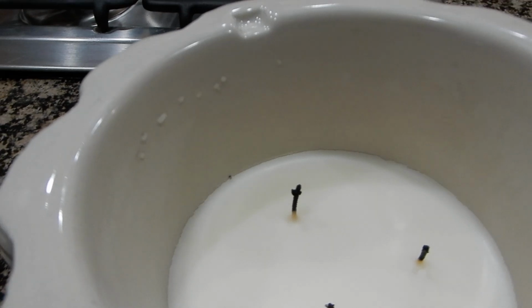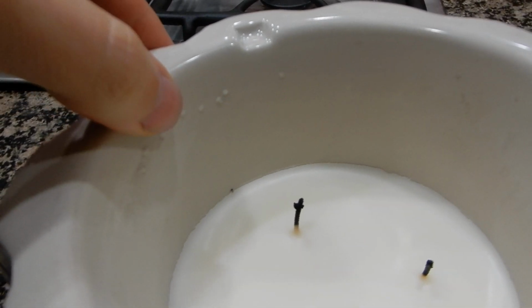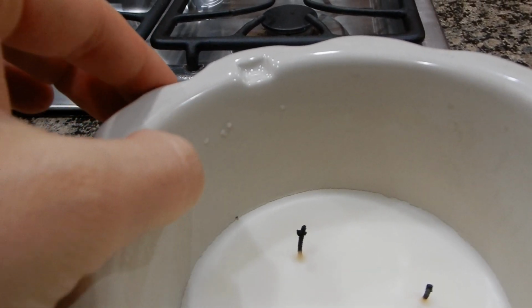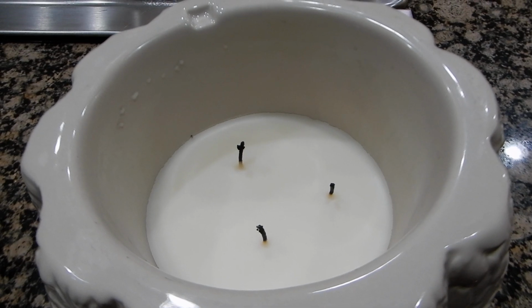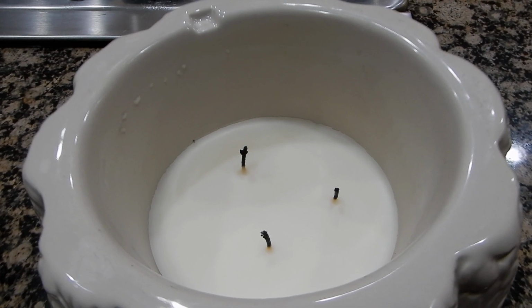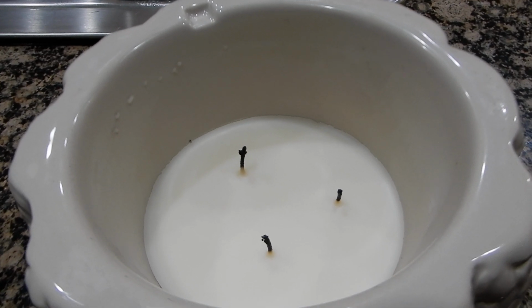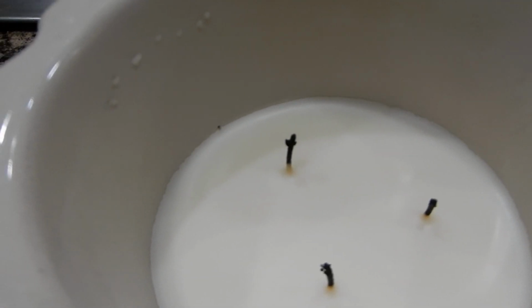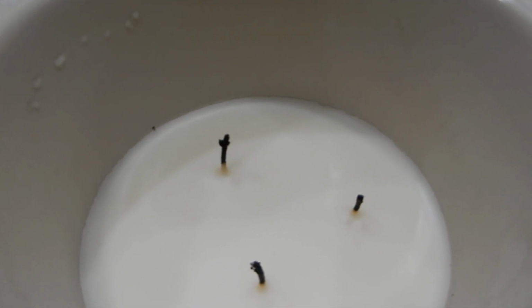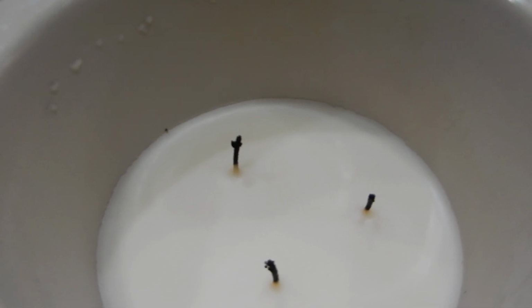There is the tiniest bit of residue right here. There's just these few little drops here, but look at how well this is burning. The wax is still super white, same as the day that I got the candle. The wicks are not too thick. They don't seem to form much in the way of mushroom tops. I do trim them ever so slightly, not a ton.